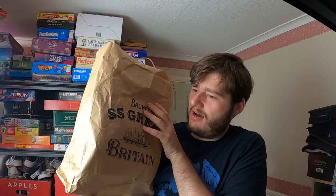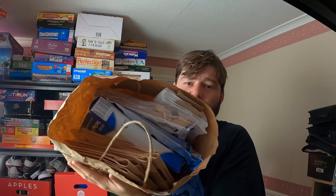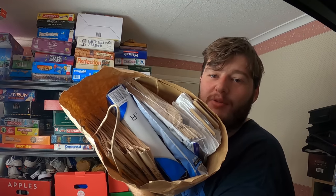We sold some Hoover bags. I think I paid £3 for this, or £2.50. And inside is completely full. I never showed you this, guys. Completely full of genuine Panasonic Hoover bags, or vacuum cleaner bags from an older Panasonic Hoover or vacuum cleaner.